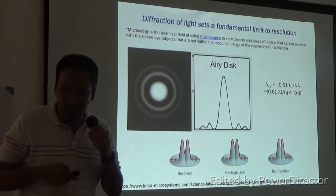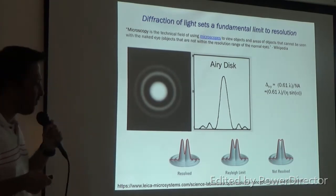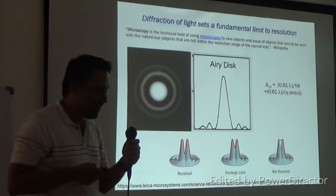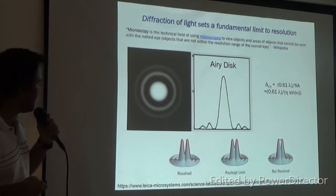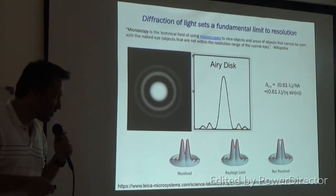So why do we obsess about light microscopes at all? There are advantages of using light microscopes. You can observe things in living cells. It gives fewer artifacts. So ultimately, what sets this limit of resolution of light microscopes?